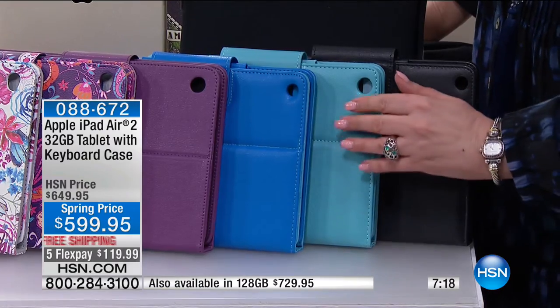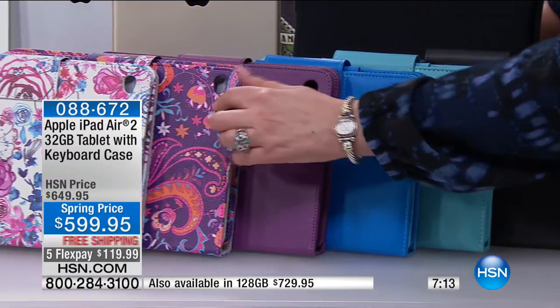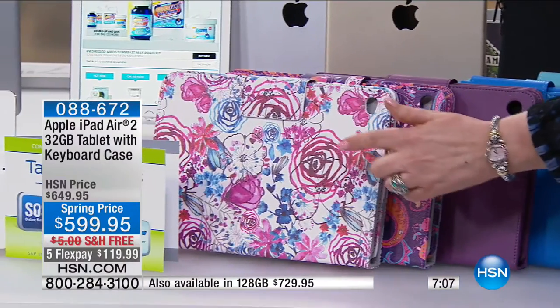You can choose the black, this light blue teal color, the blue, the purple. We have a Paisley, and I can show you the Paisley. You can take a look at that print. And then here's the floral. So the floral has pinks and blues in it.